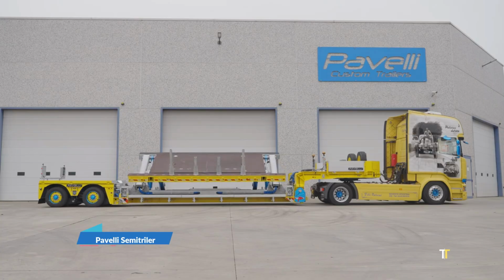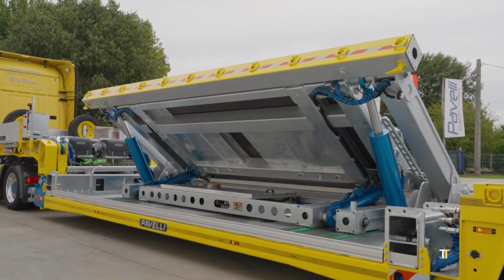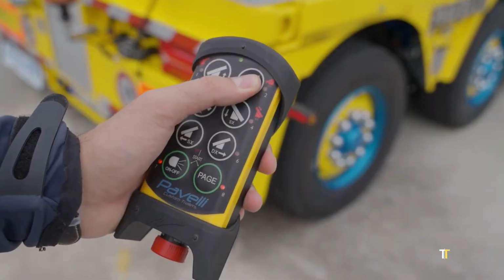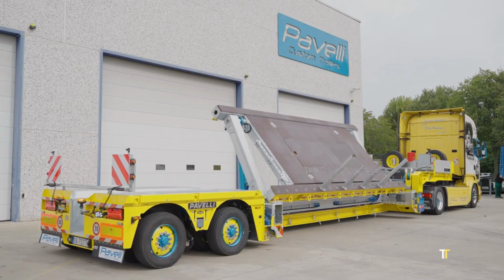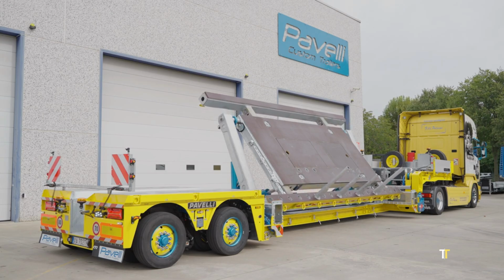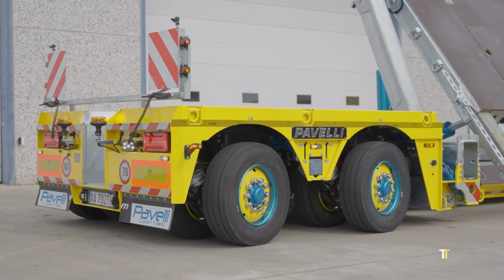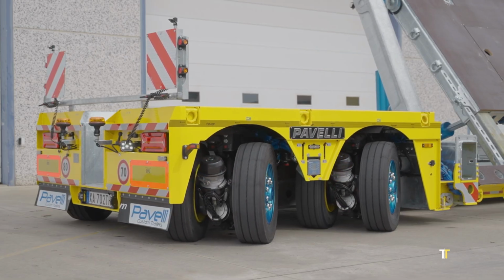The Pavelli semi-trailer is a heavy-duty transport solution known for its strength, modularity, and reliability. Engineered with advanced steel alloys, it can withstand extreme loads while maintaining optimal safety and balance. Designed for industries such as construction, mining, and logistics, Pavelli trailers offer customizable options to fit diverse operational needs. With hydraulic systems and innovative weight distribution, they deliver durability and efficiency, making them a trusted choice for professionals worldwide.